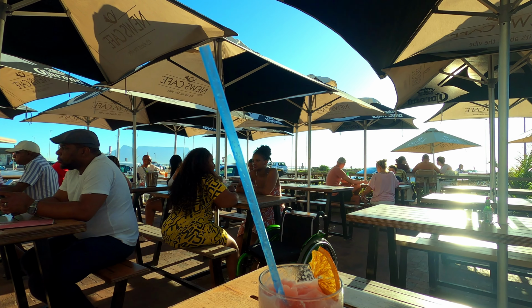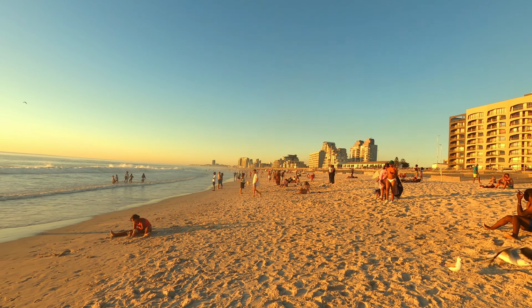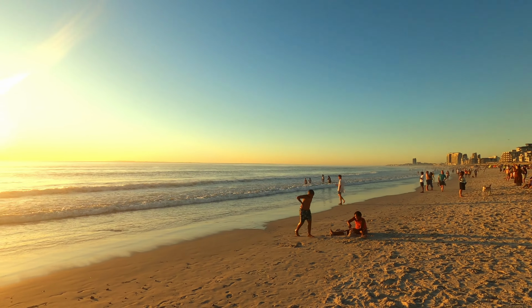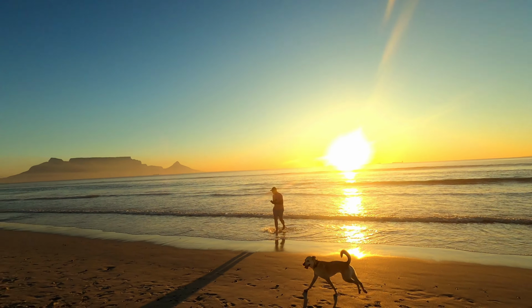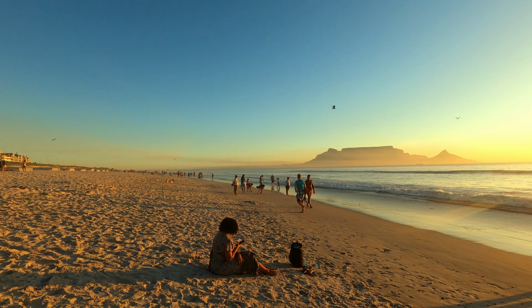Granita on the beach. And look at these views. The views are simply amazing. On a clear day, you have the full skyline of Cape Town just in front of you with the Table Mountain and Signal Hill and Lion's Head. This is really amazing. It's quite busy at sunset here.